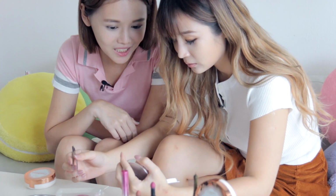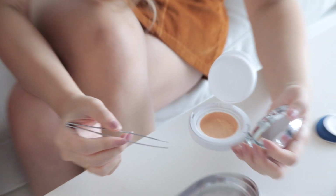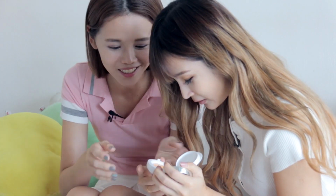Is it empty? Sorry, is that like empty? Is this a new one or a used one? Okay, so I think everything is already stuck inside this cushion sponge, that's why yours is basically empty. Oh my god. Okay, so now my turn. I'm gonna use a used one, okay?